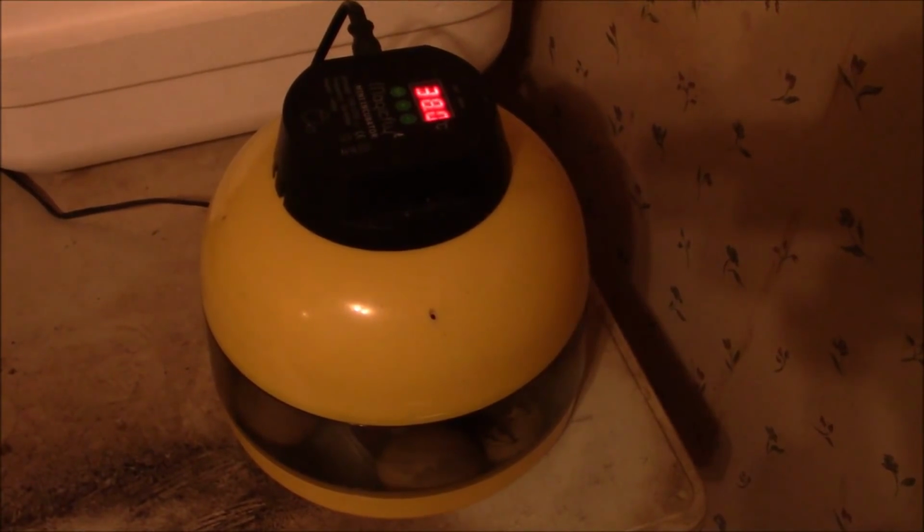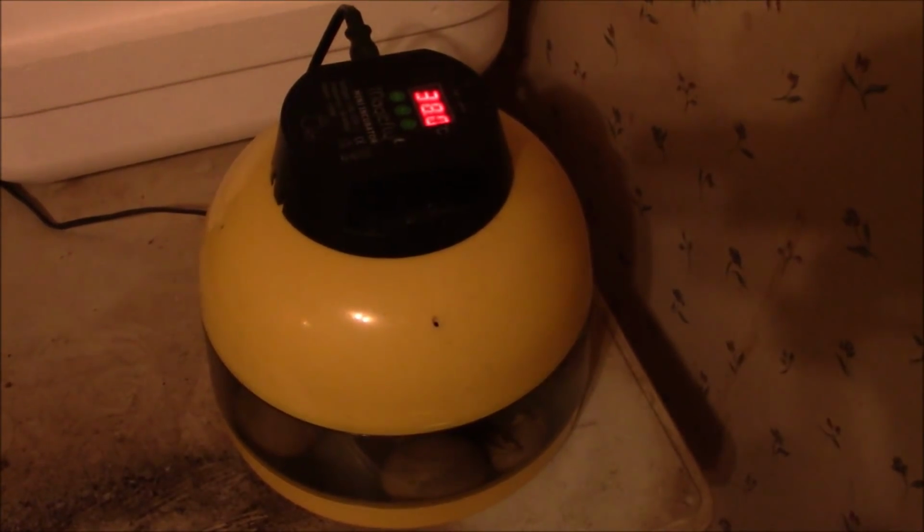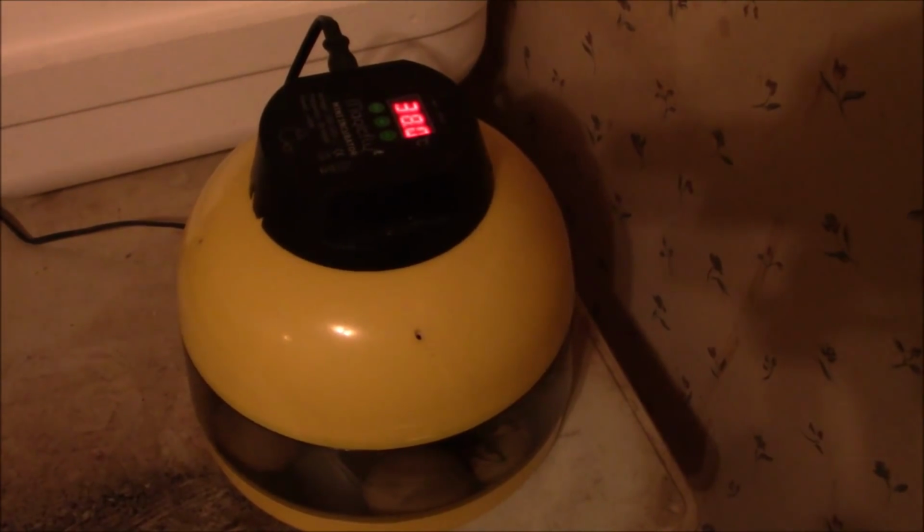There were 5 eggs in this small incubator. Started off with 15. After candling, there were 5, and now we have 3 baby chicks in here. And the other 2 eggs do not show any signs of pipping. So these 3 are going to join the other 3 that hatched about a week ago. And I think they should be okay. They're close enough in age. They shouldn't be picking on each other. So I will be moving these in with the other 3 shortly.